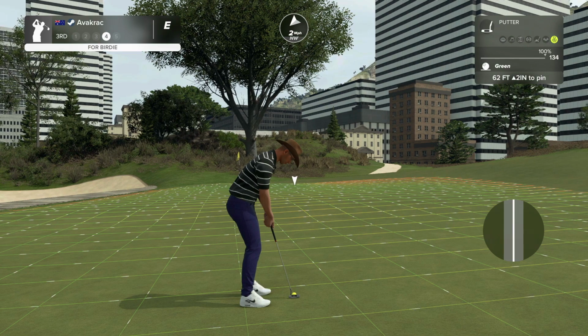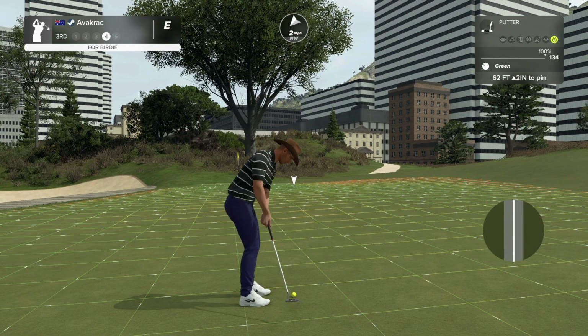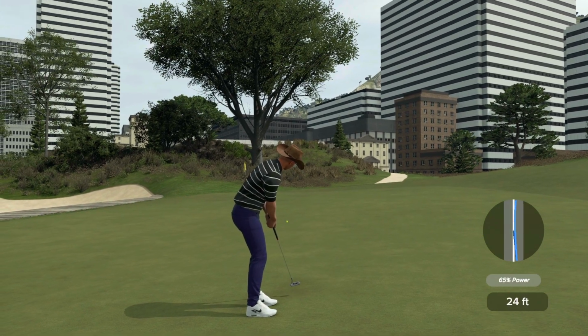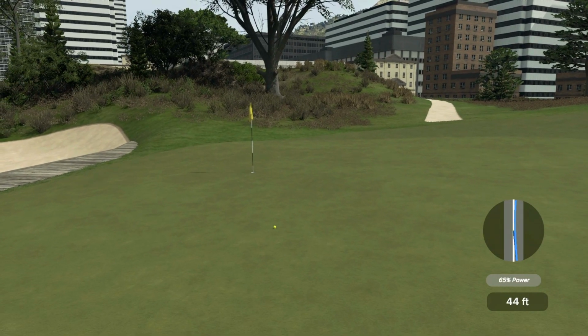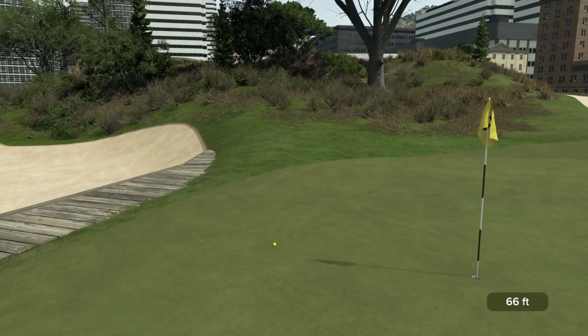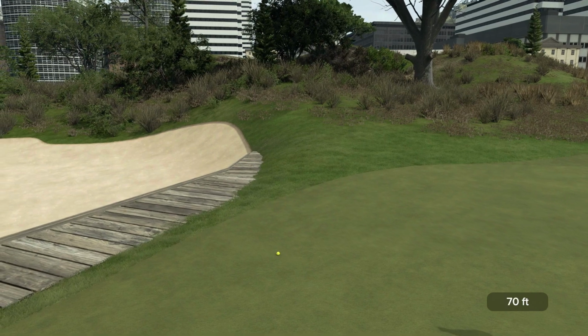That break's pretty aggressive. About there. Oh, that break is very aggressive. Underestimated that a lot. Oh, don't go off. Don't you dare go off.